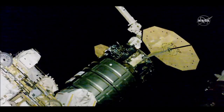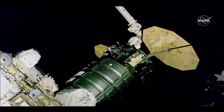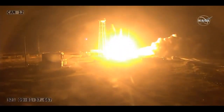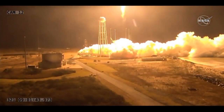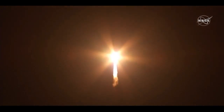As you've heard, exercise constraints are lifted and the crew can resume their daily activities. This also completes Cygnus' journey for the day, which began on November 17th at 3:01 a.m. Central Time. Cygnus launched from Wallops Flight Facility in Virginia from the Mid-Atlantic Regional Spaceport Pad 0A atop an Antares rocket. The launch was postponed from November 15th to the 17th as teams waited on better weather conditions.